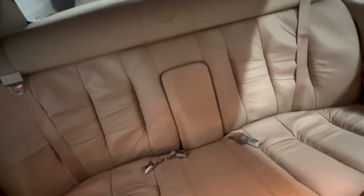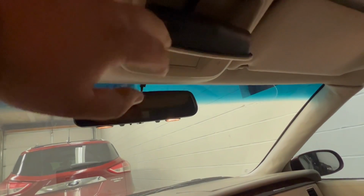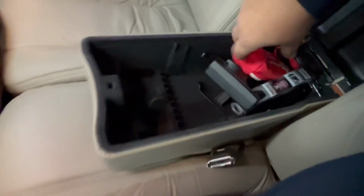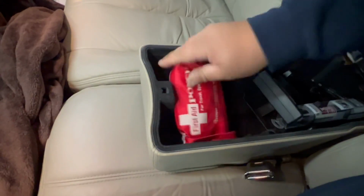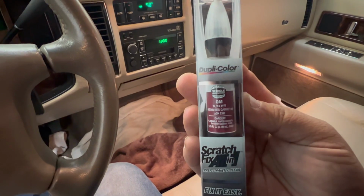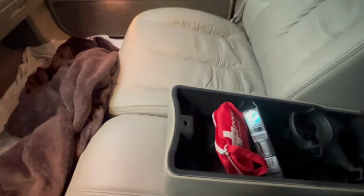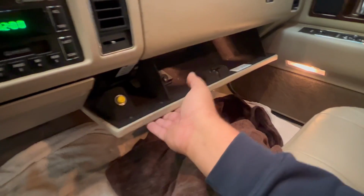It's not to cover anything up. The vanity mirrors, it was just to protect it, I guess. What do we got in here? First aid pouch. This is probably a touch-up paint. Medium red garnet. I guess I was wrong. I thought it was crimson. Got your flip out, all that good stuff hanging out in there. Battery hold down.